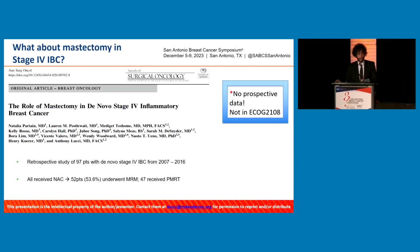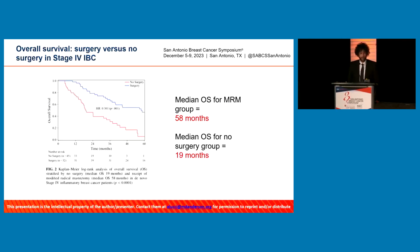So this was a study, again retrospective in nature, looking at 97 patients with de novo stage 4 IBC from 2007 to 2016. All received neoadjuvant therapy, and half of them underwent mastectomy, and about half got PMRT. And what we found was that the median overall survival when you have a mastectomy is 58 months versus 19 months when there's no removal of the primary tumor. So of course, selection bias, right? We'd say selection bias, but that's a pretty profound difference.